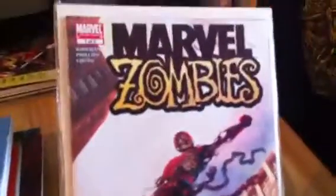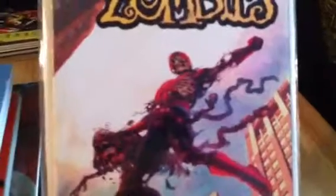There were so many zombie movies coming out. Shaun of the Dead, Zombieland, there were just so many, and now Marvel's jumping on the bandwagon. But I actually like what they did, and I love the fact that they took classic covers and turned them into zombie covers. So that's pretty cool, man. He's having a bad day.